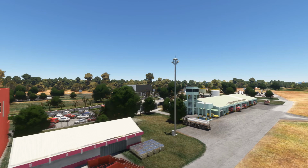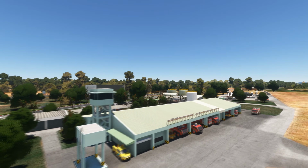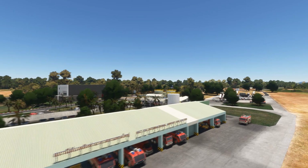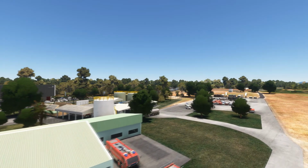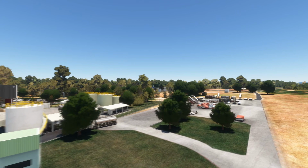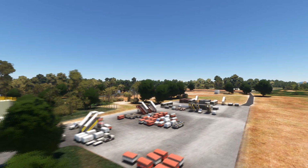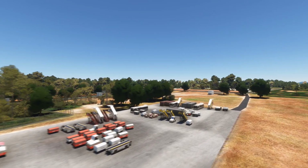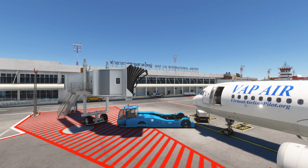Here's the fire station. It looks great, it really does look nice. Loads of clutter, various bits and pieces. It's really nice here. So here we are close up to the stand, and interestingly enough, you can hear the generator for the APU. So that's a little feature I think they put in.